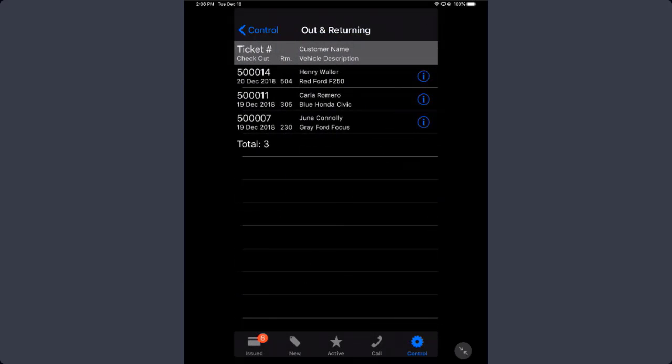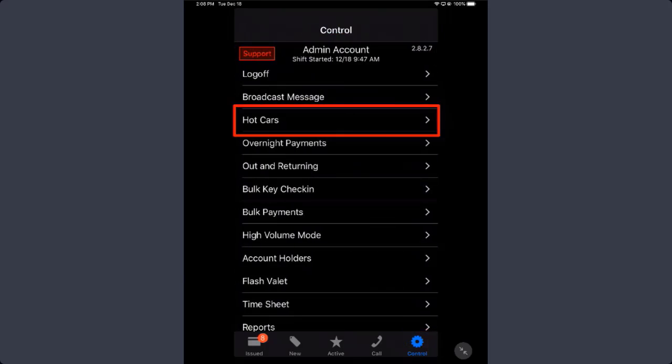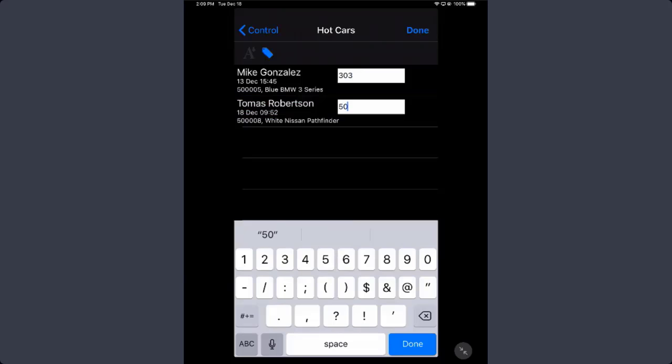So once this list is cleared, we need to resolve hot cars. You'll view that report by going to Control, Hot Cars. You'll use the in-house list to put room numbers in so that the charges for these tickets can be posted. If you have any discrepancies, just bring them up with the front desk night audit team.